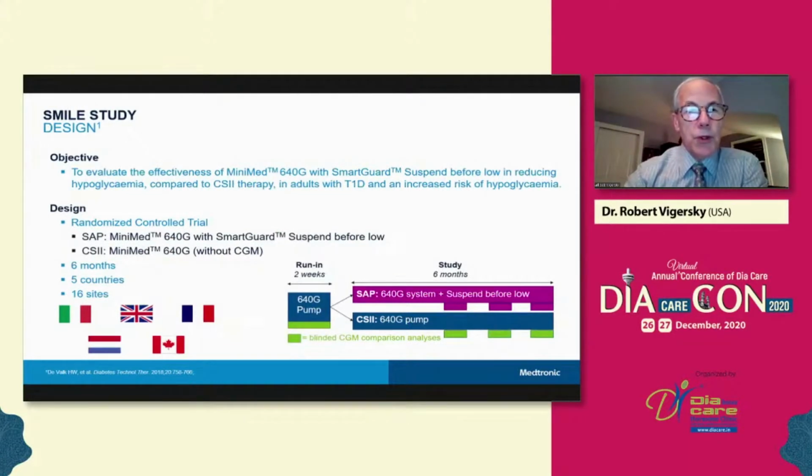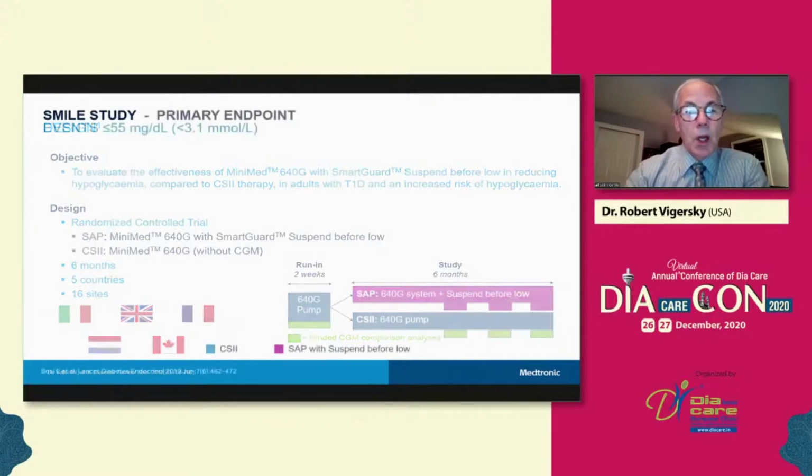Some of you may be familiar with the SMILE study, which I think, in my opinion, is one of the most spectacular studies in diabetes ever conducted, as you'll see from the results. This was a randomized controlled trial of the MiniMed 640G, so this had the predictive suspend, and they took people who had increased risk of hypoglycemia because they were hypoglycemic unaware or had severe hypoglycemic episodes in the previous 6 months. It was randomized between the predictive suspend and just the pump alone without CGM. It was over 6 months in 5 countries, 16 sites, and you can see the design of the study on the lower right. And what did they find?